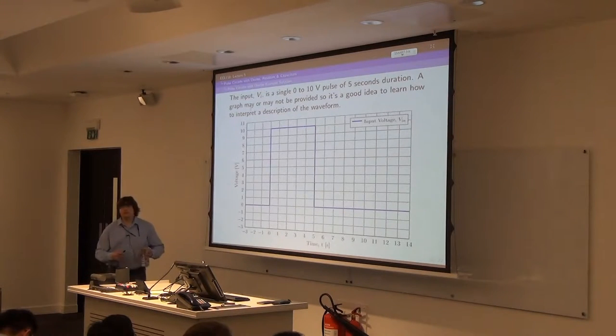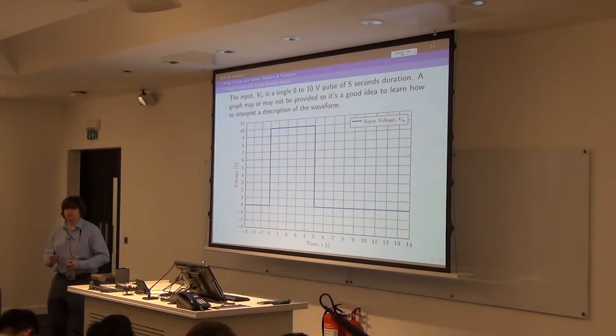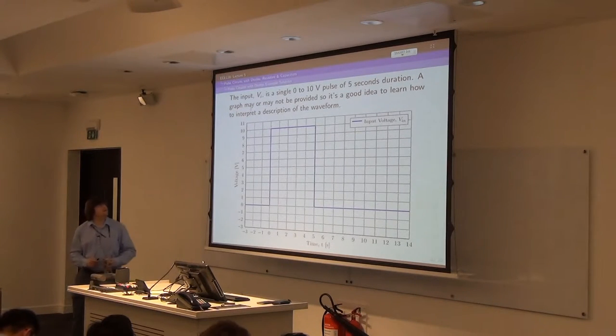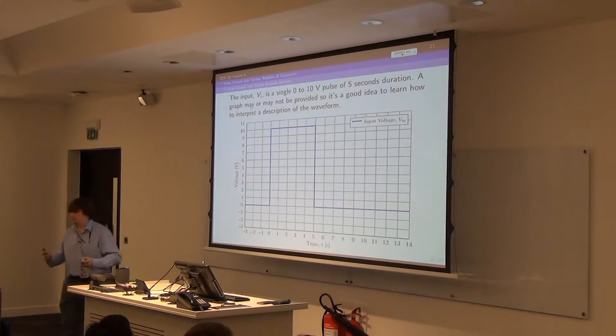So there will be an input, and the input will be given in the question, or another engineer will give it to you, maybe, I don't know. We will say a single 0 to 10 volt pulse of 5 seconds duration. Now let's imagine I didn't give the graph. You must be able to plot the graph, otherwise you won't be able to answer the question, because the question almost certainly says, sketch the graph.